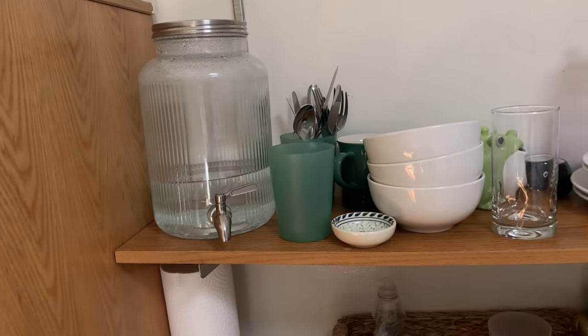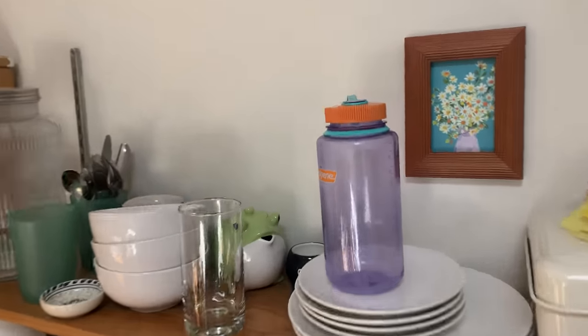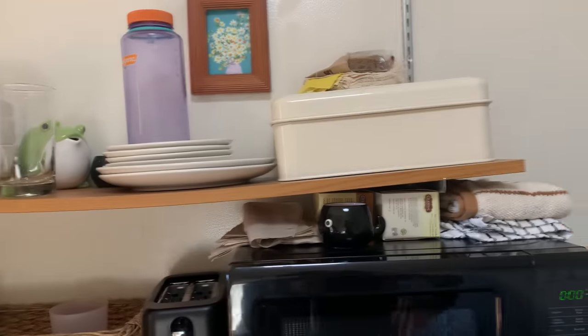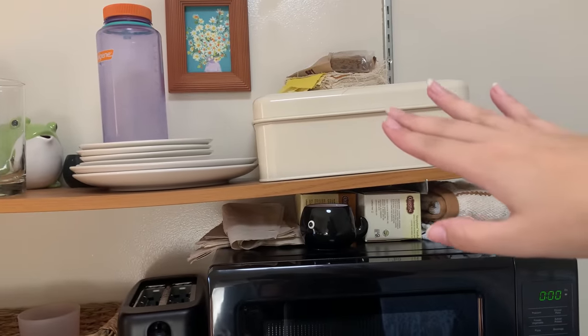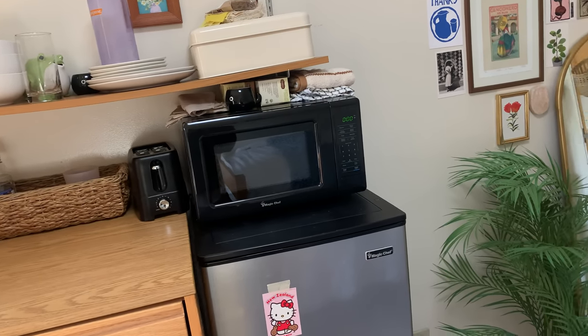Normally there's more cups in there. They're all dirty at the moment. Just, like, you know, normal dishes and stuff. The frog teapot, a valuable accessory. This is my little first aid kit. But then underneath that, we've just got, you know, tea, paper.